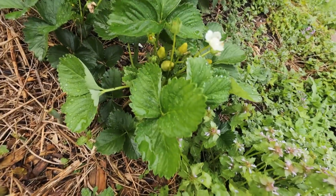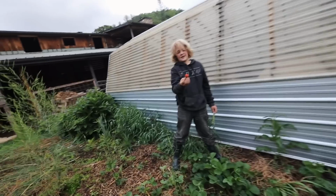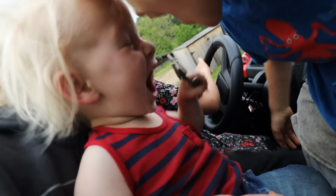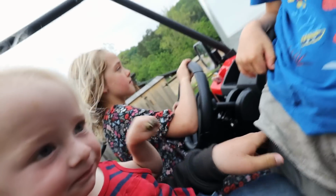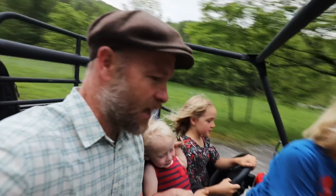The strawberries will be in soon. Nice. That's almost ready. Well, somebody got up to it first. Yeah. You going to take a bite? Papa, you going to take a bite? Let's see you take a bite. Look, Henry, he's shaking it. How many people can we sit in a single seat side by side? I took a bite.